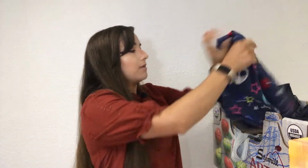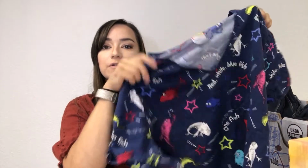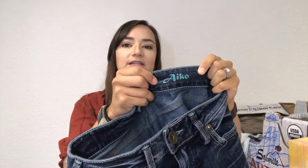One more scrub top. This is another bigger size, a 2X, and it was a Dr. Seuss, one fish, two fish, red fish, blue fish. Pair of silver jeans. Be careful on the style of these. This one does okay. There was another pair there that the comps on it did not look great, so I did pass those by.